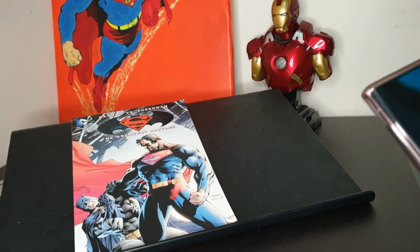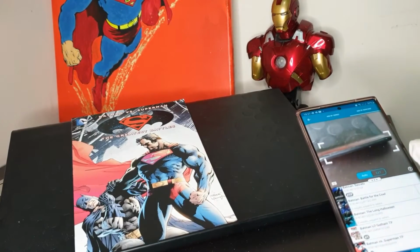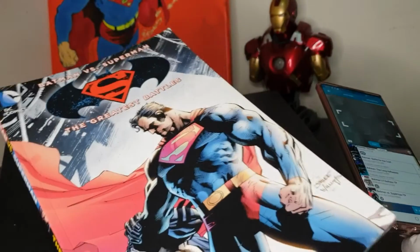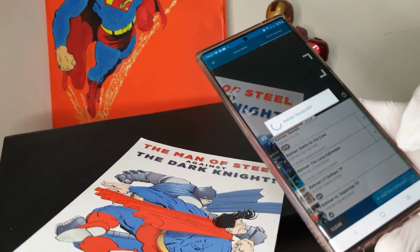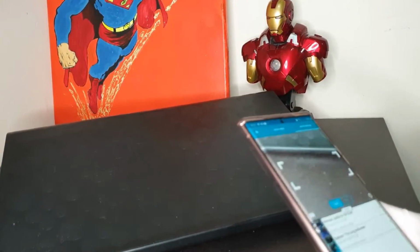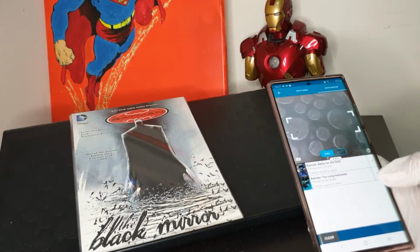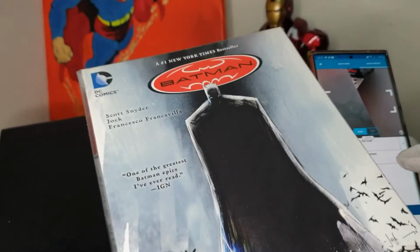Alright, where were we? We were scanning. Batman vs Superman, the greatest battles. So, yep, we scanned that one. Let's add it to collection. Next up is another lovely Batman, the Black Mirror. I love that cover.